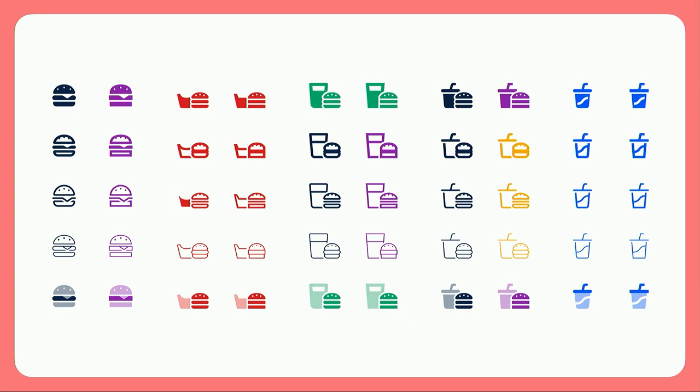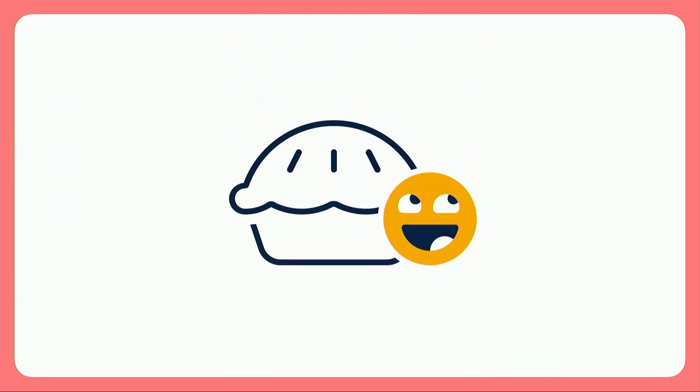And now that all these systems are set up and functional, it makes adding new modifiers and icons easy as pie. That's a third callback, in case you were keeping track.